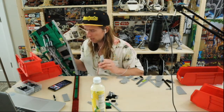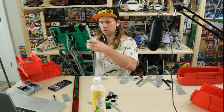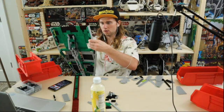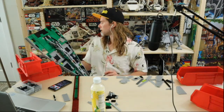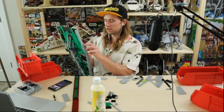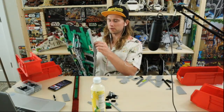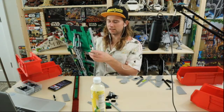Are you enjoying David's new sorting system? You mean the bins? Because I don't know if we sort our parts the same way. But I like using these bins. They're really nice. Definitely what I'm going to be doing moving forward for the foreseeable future.